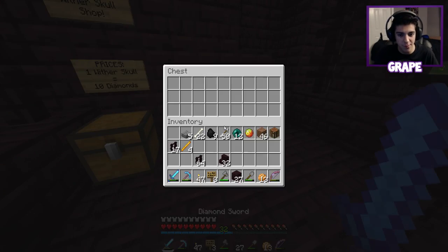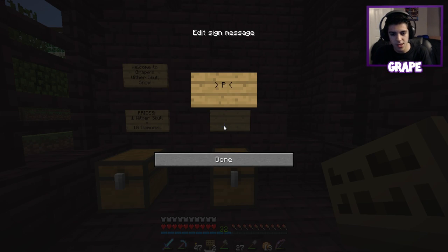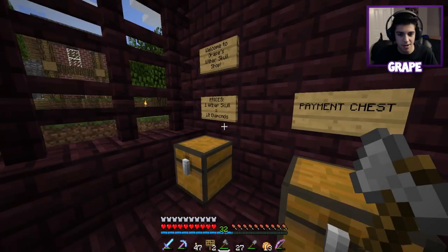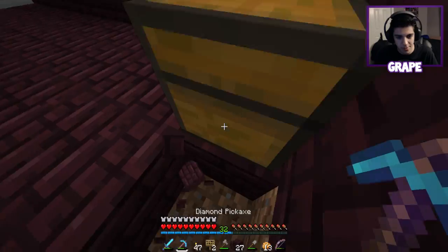Maybe in the future I'll sell beacons. But this is the payment chest. I'm going to go ahead, payment chest. Hey, can we fit that on one line? Yes, we can. Payment chest. So you're going to pay here, or take the wither skulls from here, and you pay in this chest. We're going to set up a hopper system here.